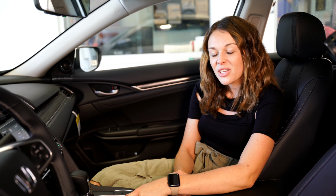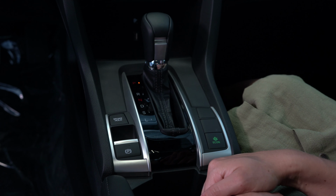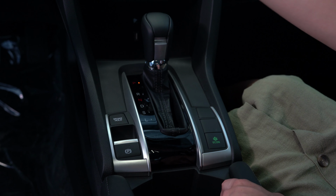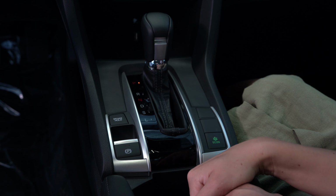Up above that's going to be your Honda brake hold. Your brake hold is super easy to use and very, very fun. When in heavy traffic or at ATMs and drive-thrus and you're stuck at a complete stop, as long as you're in drive and you have your seatbelt on, you can select the Honda brake hold. It will from there go ahead and display brake and hold on your main dash. As long as you see the option hold, you can release your foot off of the brake.